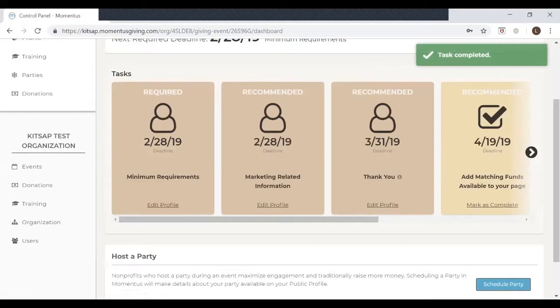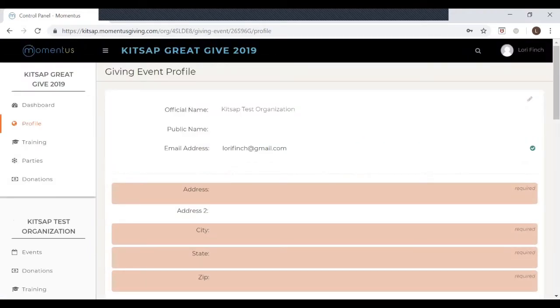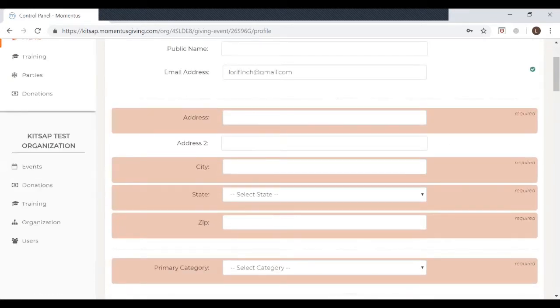The second one is the minimum requirements. If you click on this, you'll see that there's a little pencil up here. The pencil means you need to edit it. So that allows you to do that. Go ahead and do that, and it will unlock the screen. You'll have the ability then to see those in red, or this tan, I guess it's like an orangey color, marked as required. Those are the ones that still need to be complete.